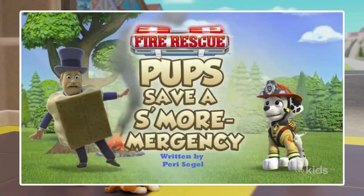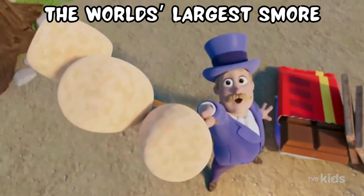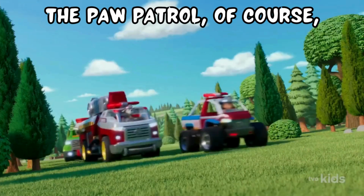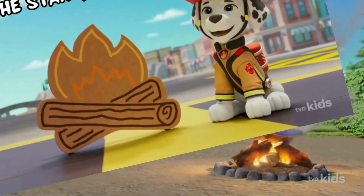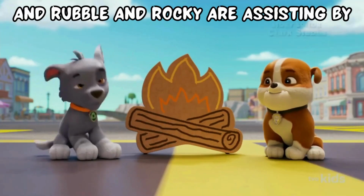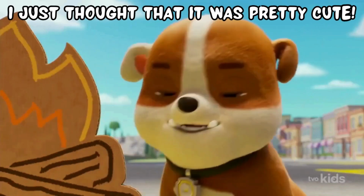Then Pup Save a S'more Emergency. When Mayor Humdinger's attempt to create the world's largest s'more turns into a blazing catastrophe, the PAW Patrol, of course, is called to the scene. At the start, Marshall is teaching a little fire safety lesson, and Rebel and Rocky are assisting by acting out a scenario. I just thought that it was pretty cute.